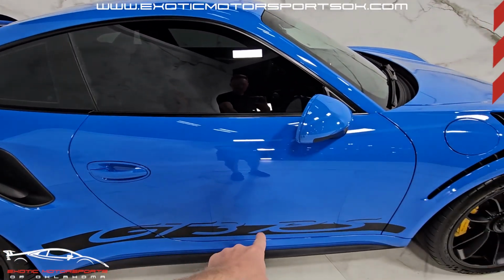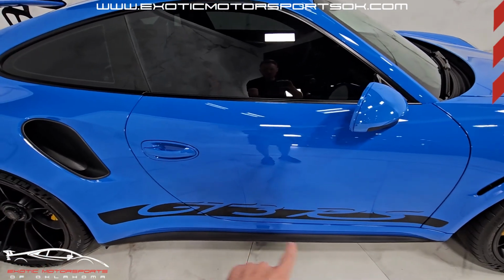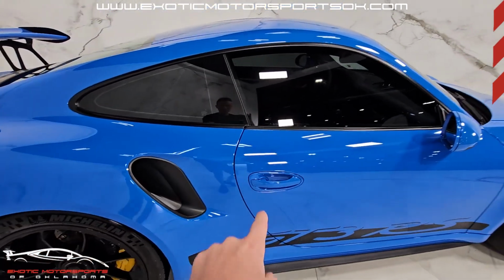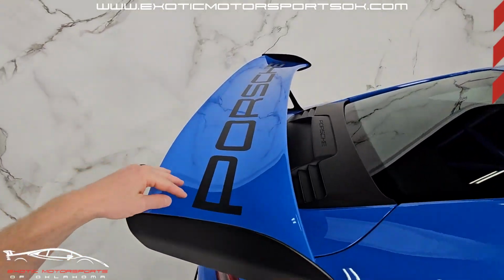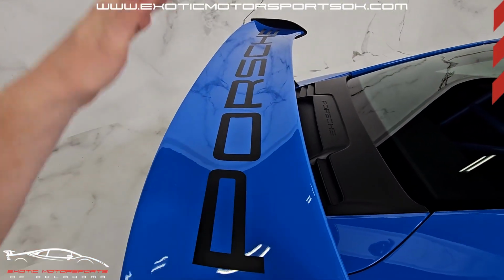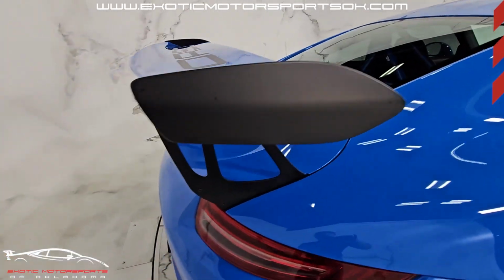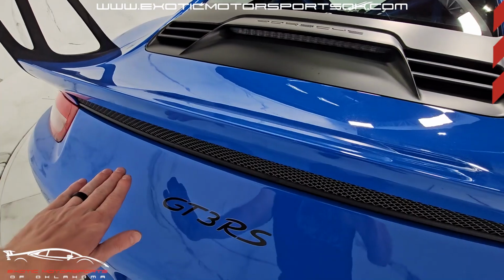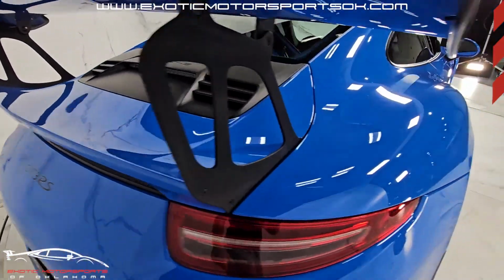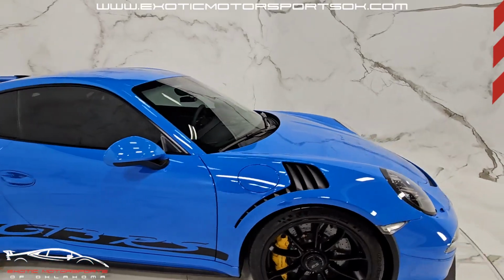Now these graphics are on the outside of the PPF, so the PPF was laid and then the graphics were added back. Door cups, the door handles, quarter panel, spoiler, same thing here. The graphic is on top of the PPF, so you still get that nice matte finish to it. Now the back emblem though, or the graphic, the PPF is laid over it, as well as the front emblem on the hood. So full body PPF completely protecting the car.